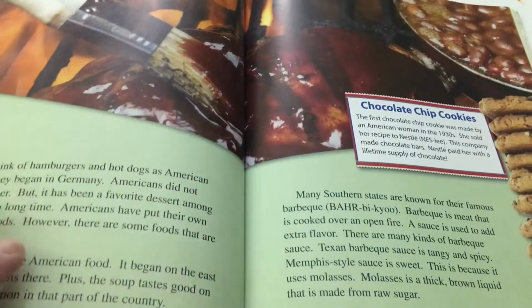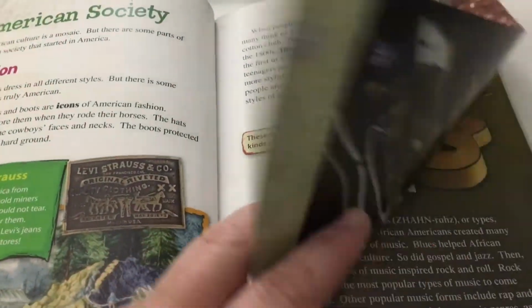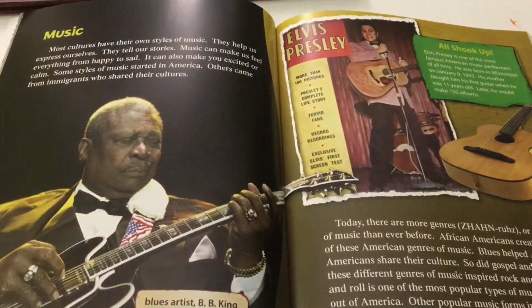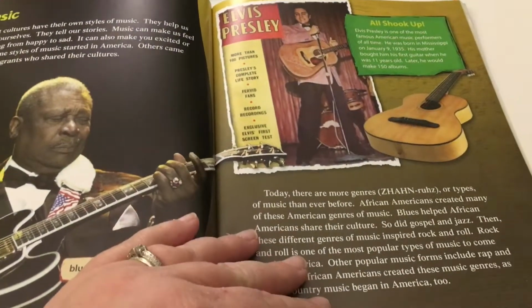A lot of this stuff I really see as an introduction of a topic to her, kind of planting the seed for as we get further down the road. For music, that was fun. We just looked up on YouTube and listened to some B.B. King, some Elvis Presley, and she really enjoyed that.